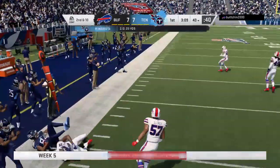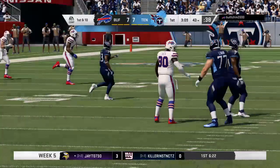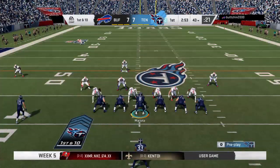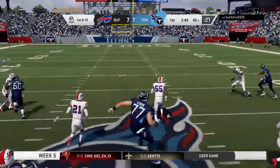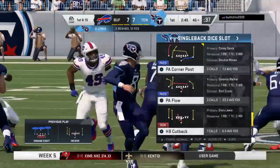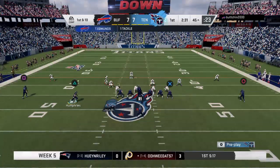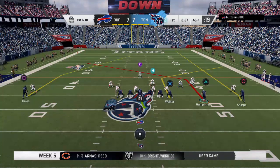Now Mariota. He finds Corey Davis. 11 yards there, 1st down. People worry about throwing the out route because often it can get jumped, and that can turn into either an incompletion or an interception. But not on that one. Everything came together, and he catches it and goes over the sideline. And he'll be taken down across the 50 at the 45 in enemy territory. So 1st and 10 now in Buffalo territory at the 45-yard line.